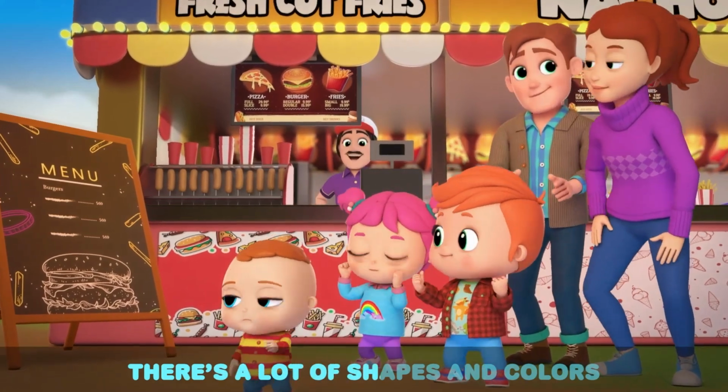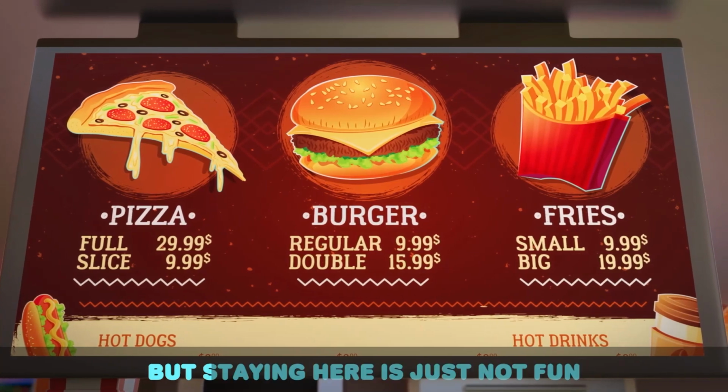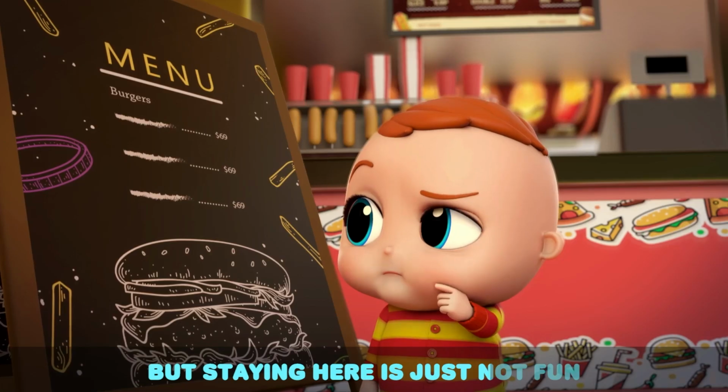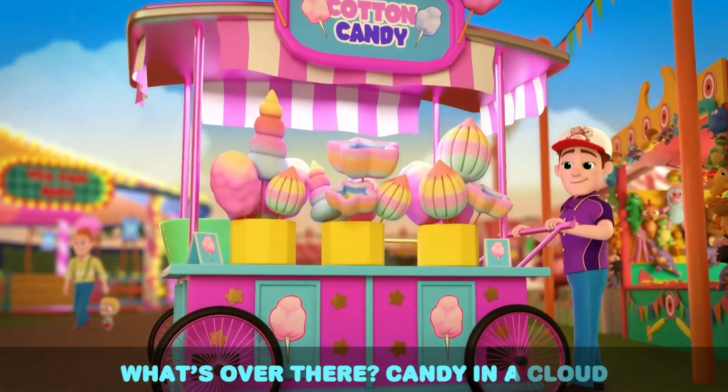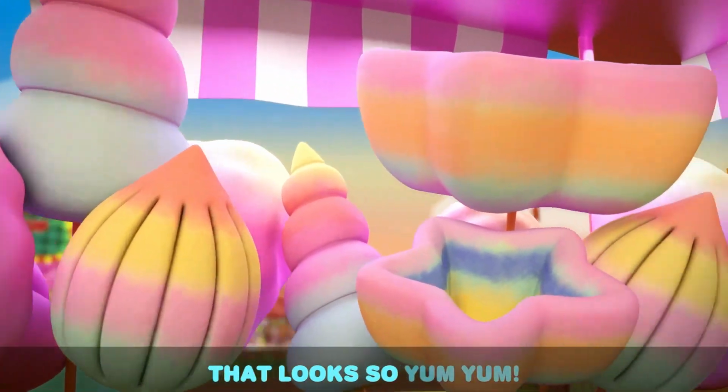There's a lot of shapes and colors, but staying here is just not fun. What's over there? Candy in a cloud. That looks so yum yum.